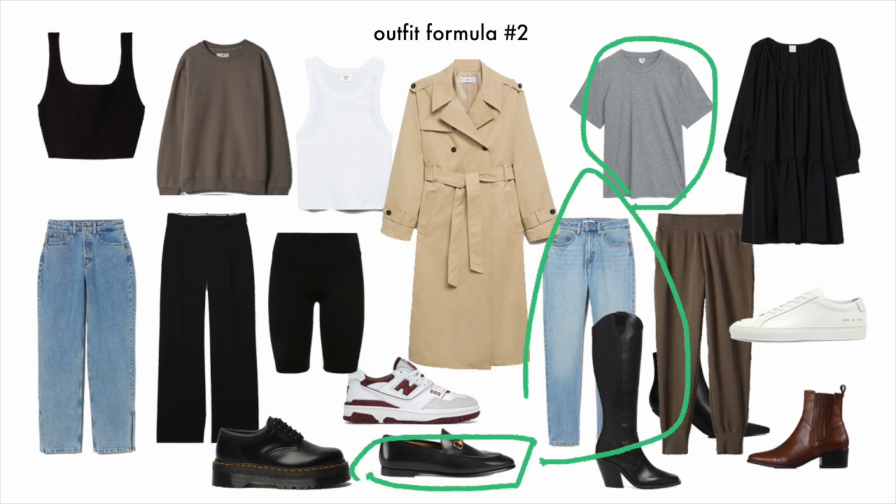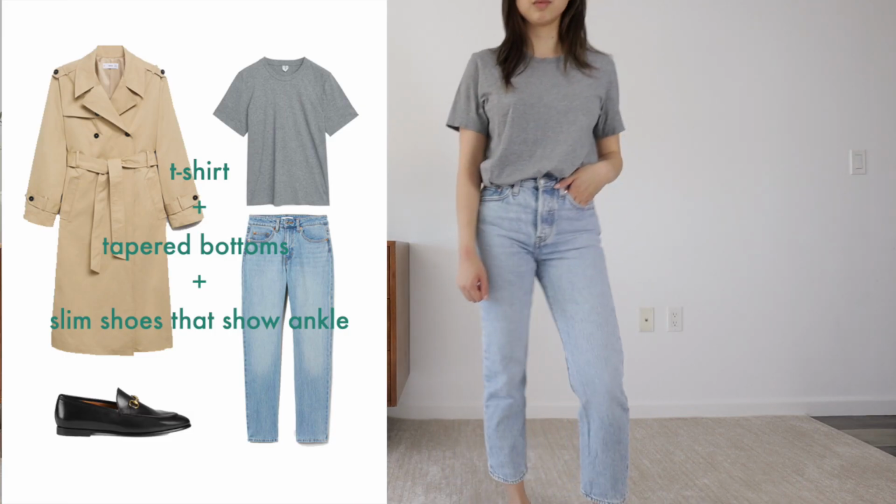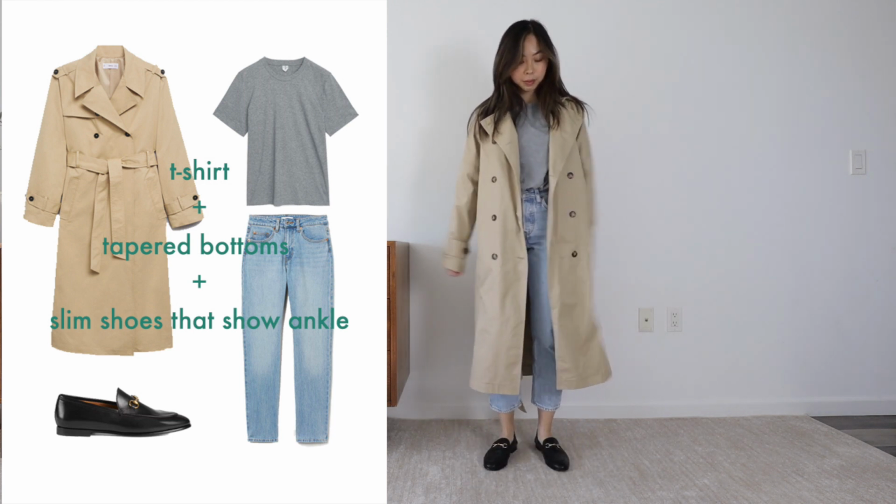The base of outfit formula number 2 is a cropped and/or tapered pair of jeans or pants with a t-shirt. This is a go-to combo for me, and under a trench coat I think this outfit gives off such a casual and chic vibe.